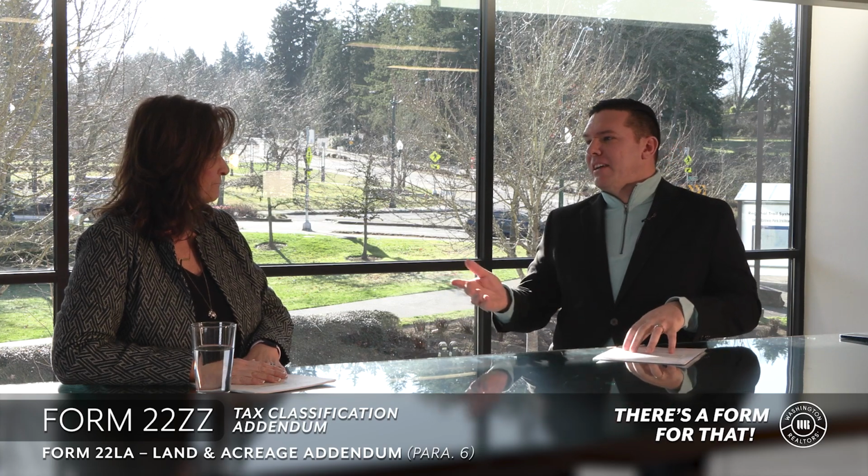Camden, is there ever a time when property could transfer from seller to buyer without coming out of the special tax classification? Sure, but the buyer has to submit an application, go through the whole process to get that approved, just as the seller did. So what happens if the buyer can't get that approved?